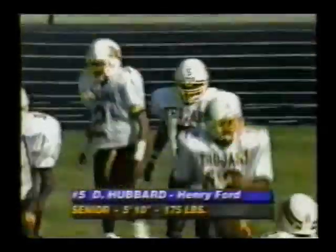There are no flags on the play. That is one thing the King has not done this year, give up the big play. And that's what I said earlier. The only way that Henry Ford can stay in this football game is to come up with a few big plays.